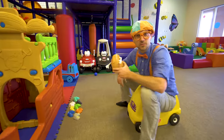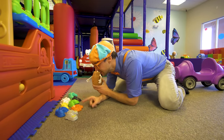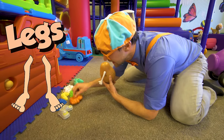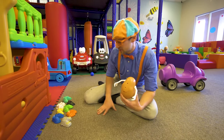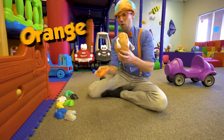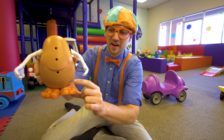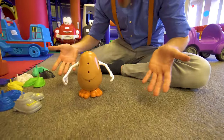Oh, do you see what I see? Look down there. Whoa! See these? These are feet. Yeah, like your feet and my feet. And also legs. Wow, I love feet and legs. Let's pick out a pair. Let's see. Let's do the orange ones. Ha, that's cute. Look. Has toes on the feet. Yeah, see, now our body can stand up.